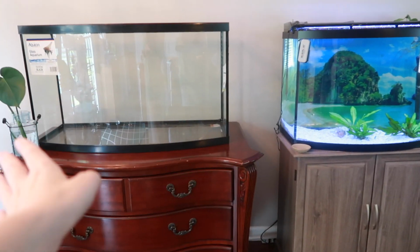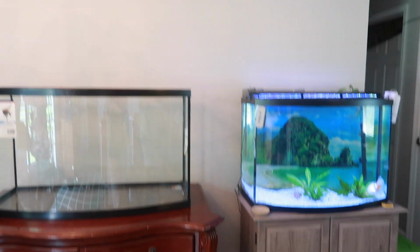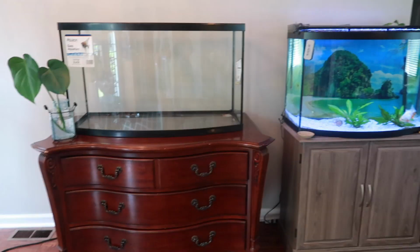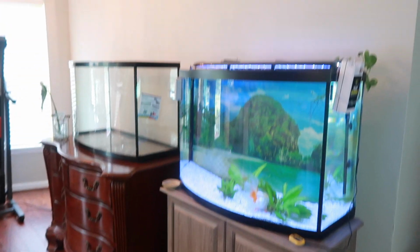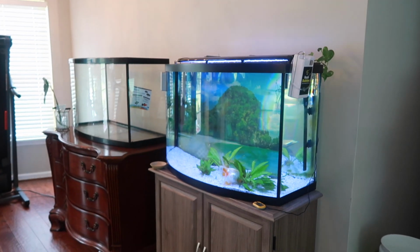Also, you can see I did decide to put it right next to Butter's current tank. So like, this wall is literally nothing but a wall of fish tanks. Like, that's all that's on it. Luckily, it is a really, really big wall and there's literally nothing else on it at all, so it's not a big deal. This is pretty much what the wall looks like from this angle, from pretty far back.